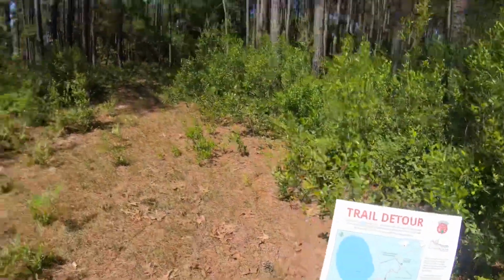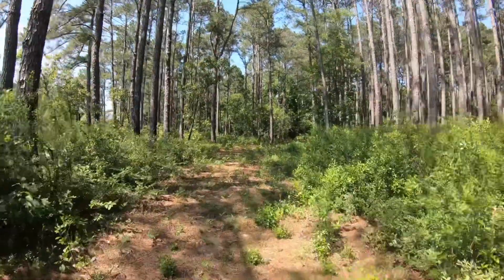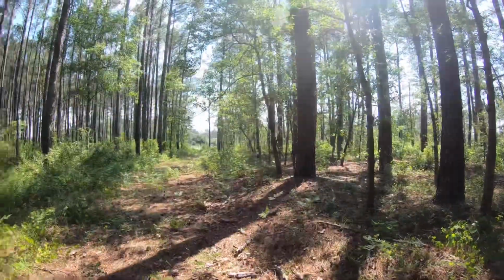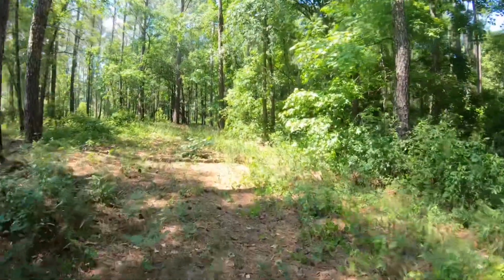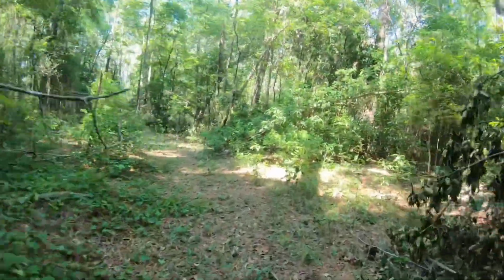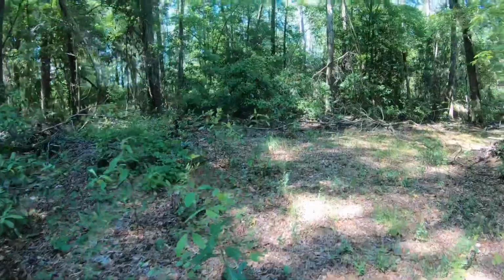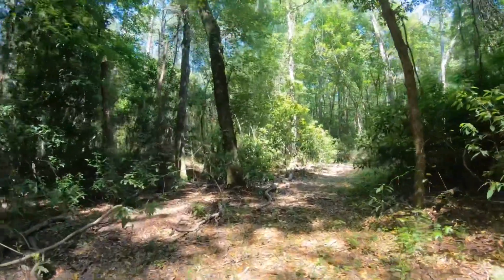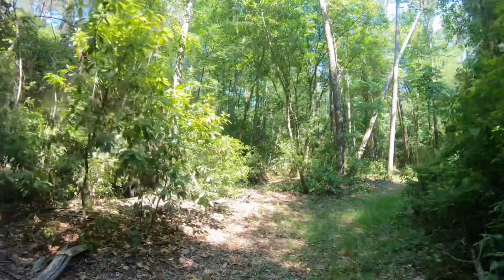It says bridge missing, but I managed to cross it okay. Maybe if the water was higher, it would be a challenge. Oh man, it smelled so good back there in that campground. The fire's going like charcoal. Alright, we're trying to follow the flags. There's not any blazes that I see. It's not until you get across the little lake drain.